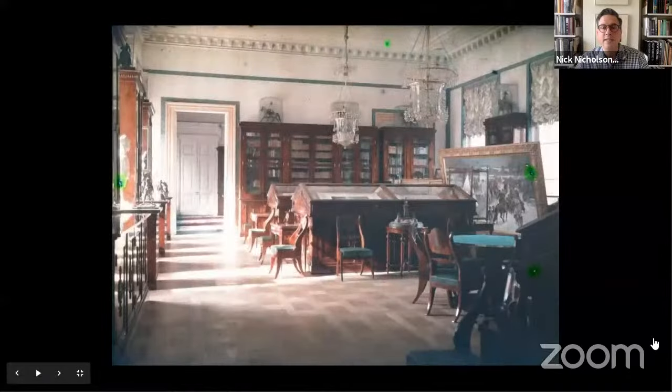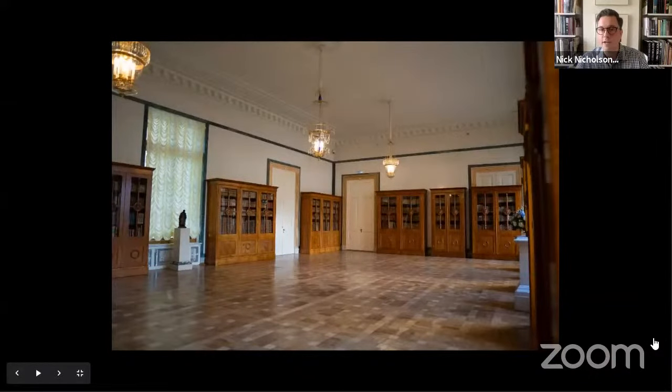The next vision, this is the large library. And this is, again, an autochrome from 1917. And you're going to notice when we go to the next picture that the room is rather different. Though the ceilings, floors, lanterns, and walls have all been restored, you can see that the bookcases are slightly different.